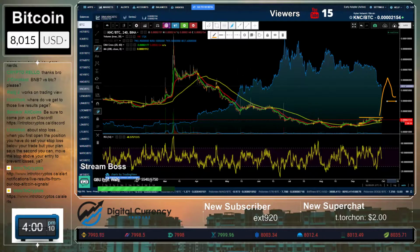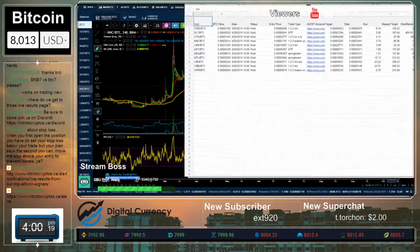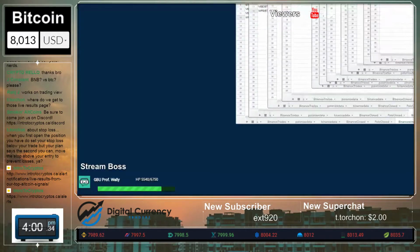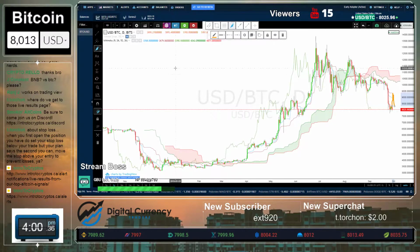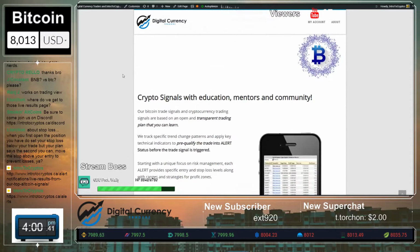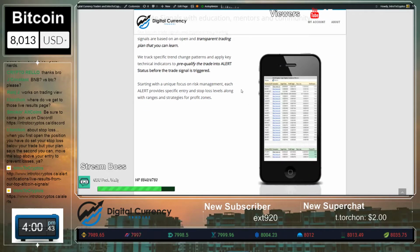Let me go to the Binance trades, or Binance wins. So here's the live spreadsheet where you can see the open profit and loss on these coins right now, which is phenomenal. Really great to see that. It took a long time of following those charts before they finally gave us our nice bottom formation and picked up off of there.